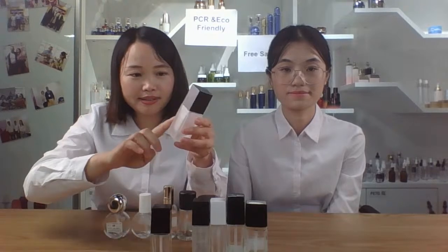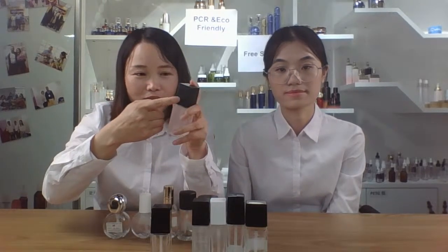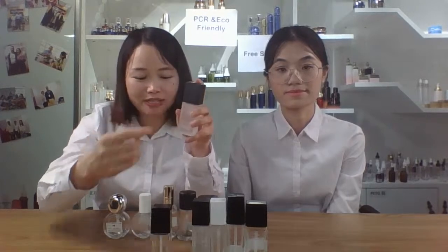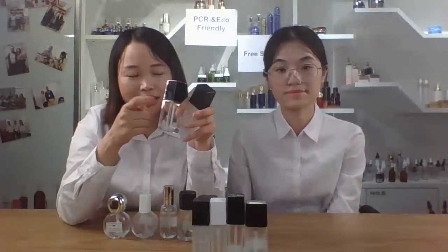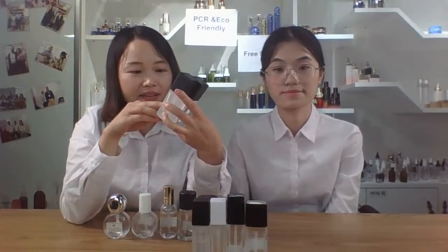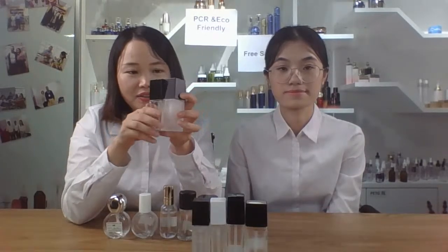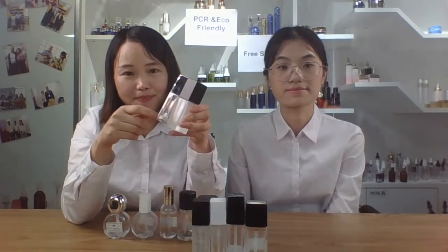The bottle is a frosted surface, and the cap is a matte surface, a frosted surface. This one, the bottle is in a gloss surface, and the cap also is in gloss surface. The bottle can be matte, gloss surface or matte surface. Okay, it depends on your needs, and the color can be customized.